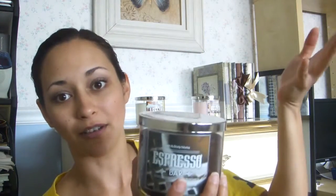I saw these online and I was like, I've got to see what this espresso candle smells like. And then I fell in love with the other two because they're very sweet and they complement each other. They don't complement this one. This one's more of a bitter because of coffee, and coffee is bitter. But those other two are very sweet, and I'm also geared toward sweet things. But they're not overly sweet, like the sickly kind of sweet. They're just very fruit oriented.